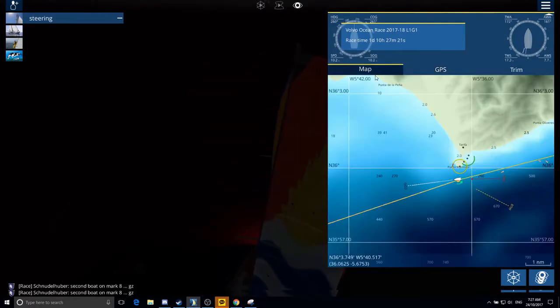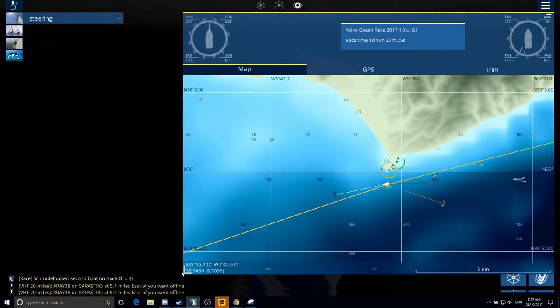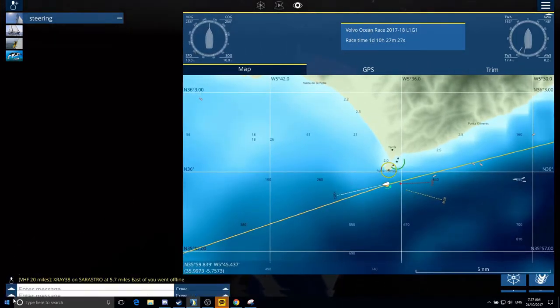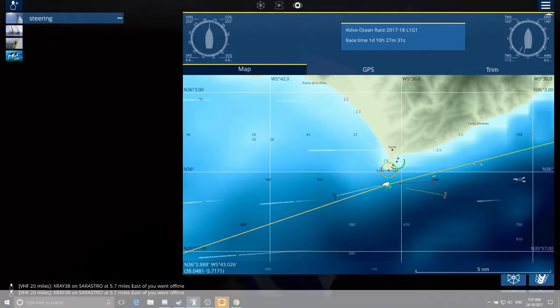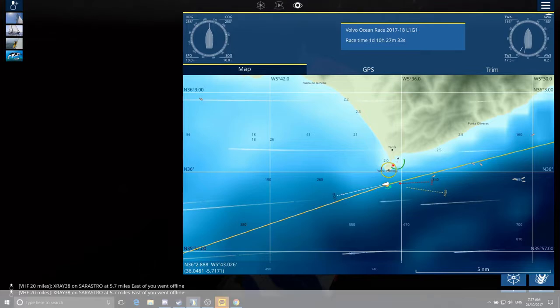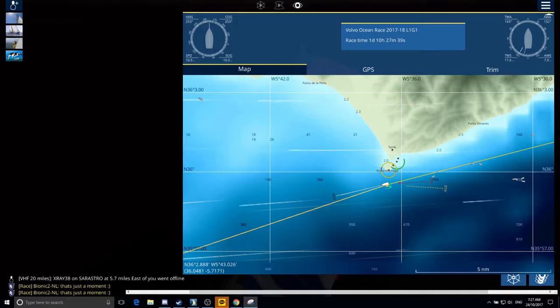So when I hit that mark, I came around it on the starboard side and made about a 270 turn. I just did an S turn, just enough to get myself registered, and then bore away back down the course and out into the Atlantic Ocean.